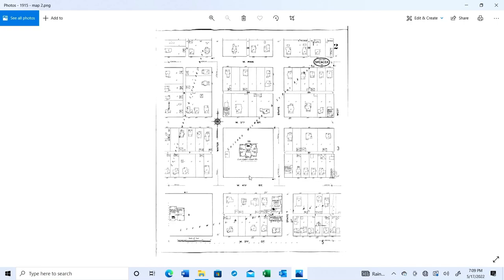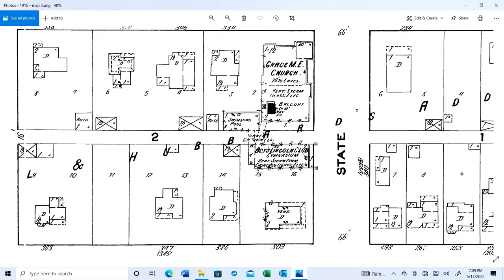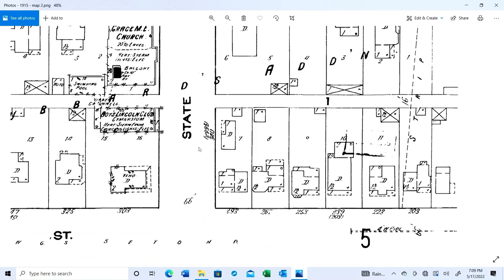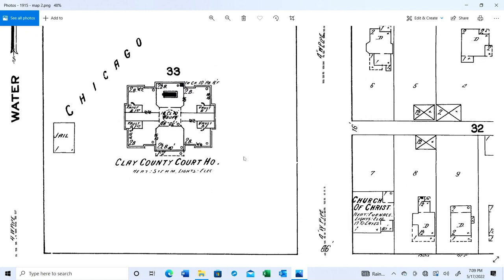So here's the west side. We got the courthouse. We have the high school over here. Grace United Methodist. I wanted to show this one because there's the boys club, and there's the tunnel going over to the swimming pool. Yeah, isn't that fun? That's so fun. No Baptist church over there anymore. And there's the Church of Christ, where the bank is now, the Farmers Bank. There's the fire department still. And this is in 15, sorry.